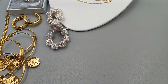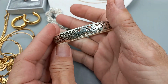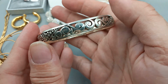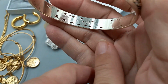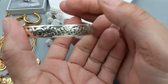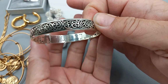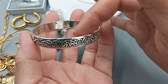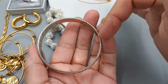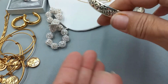Next bracelet is gorgeous. When I first saw this, I was like, wow. This is Brighton, and it's still a wow piece. I love Brighton. This looks so well made. You can see the bee right there. It is a lovely, lovely piece. This one is like an Art Deco design, and it's like scroll. It is 7 3/4 on the mandrel, and it's 2.5 inches exactly across. So for this Brighton, let's do 18.